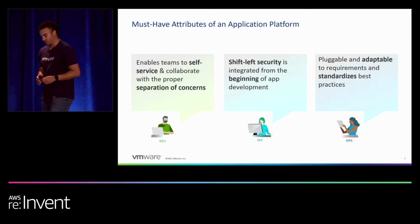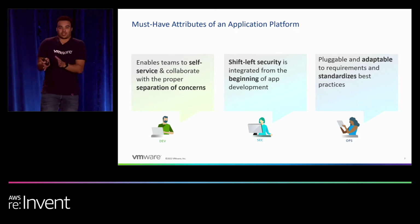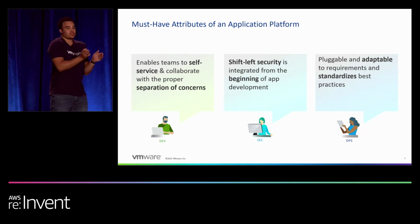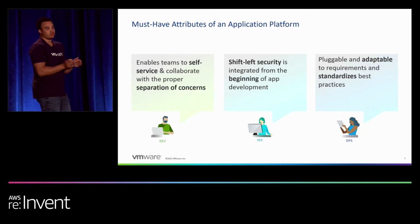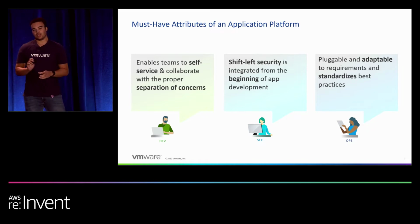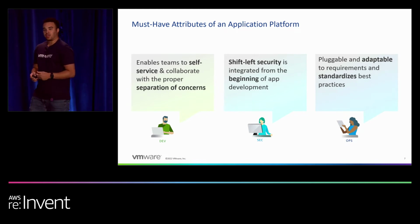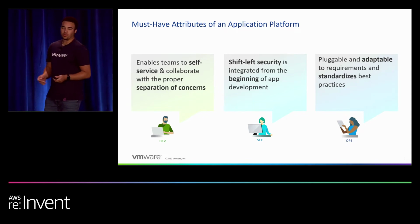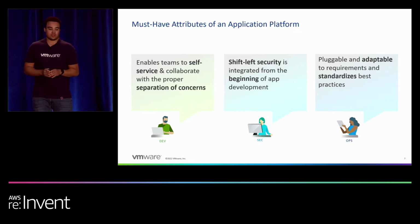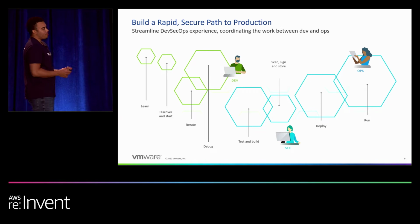I'm sure you've all heard this by now 100 times. What does shift left actually mean? So we have this notion of thinking about security at runtime, security from the container image, but really shift left is all the way to that first line of code being written in the IDE. And how can we make sure security is being baked in from the second that your developers are writing their first line of code? And finally, technology evolves, right? You need an application platform that can be adjusted, adaptable, flexible, and abstracts the underlying infrastructure away from the desired outcomes that you have.